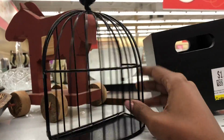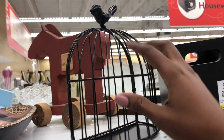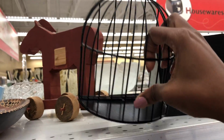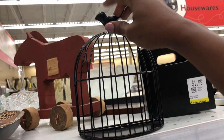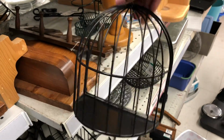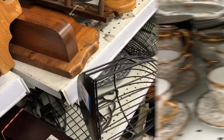Now, little bird cages and things like that sell great for weddings. This one is $4 and it's quite small, so I wouldn't pick that up. But if you can find bird cages for a cheap price, you can paint them whatever colors you like and sell them together as a set, and they sell great for weddings.